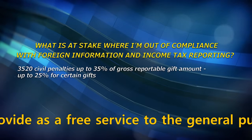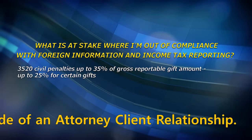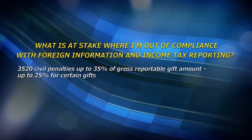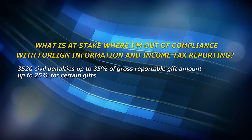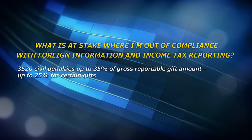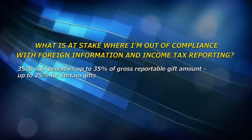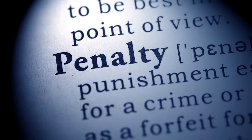Here's a situation I've seen my clients trip on time and time again. If you have a foreign inheritance or you receive foreign gifts that exceed $100,000 in any one tax year, a Form 3520 becomes required. If you fail to file this form, a penalty of anywhere from 25% to 35% of the taxable gifts or inheritance that you received in that year could be assessed against you. So, if you got $1 million of gifts in 1 year and you don't do the 3520, they could hit you with as high as a $350,000 penalty.